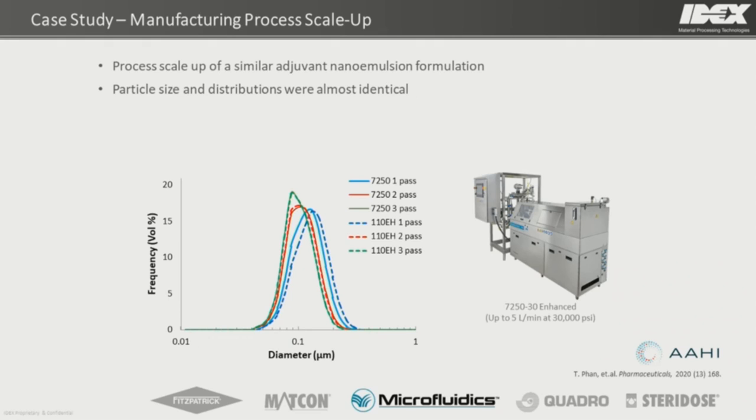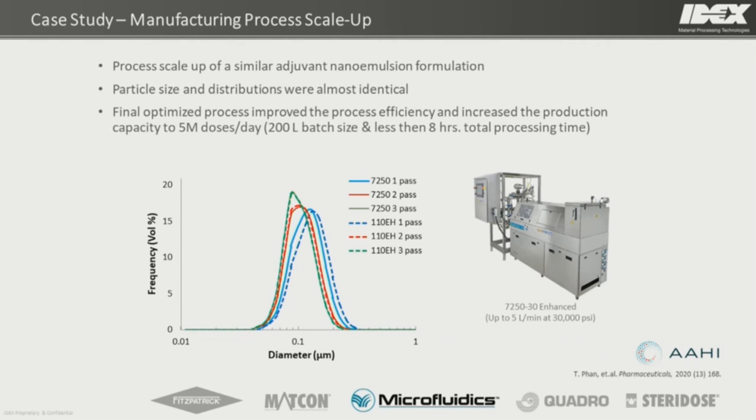In this particular case, with the optimized formulation, which is a more concentrated formulation, the scaled up capability can be done with just a 200-liter batch, which can produce up to 5 million doses per day, and the entire manufacturing process from sample preparation to post-process sterilization can be completed in less than 8 hours.